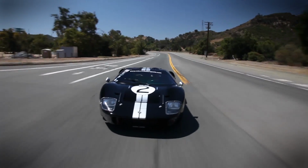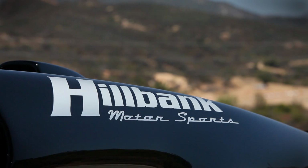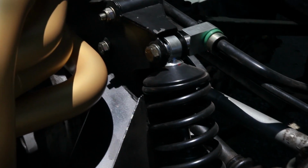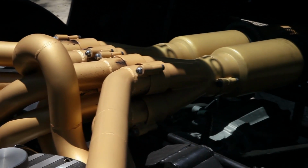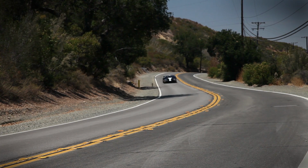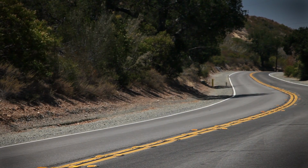But this car specifically that we're driving is a treat, because this is from Hillbank Motorsports, who's the distributor of the Superformance cars. This is his son's car, and Ashton has put a lot of track time on this car specifically, and so it is, in his words, the most abused form of a Superformance Ford GT40 replica that you're going to drive. Even so, it drives like an absolute gem.